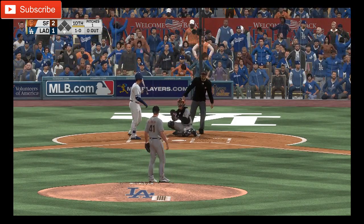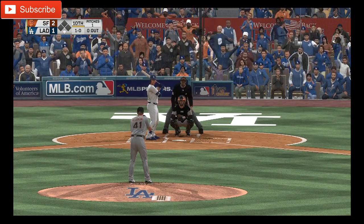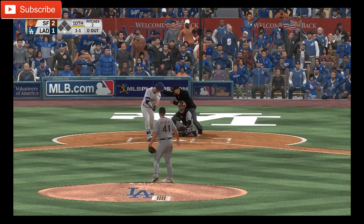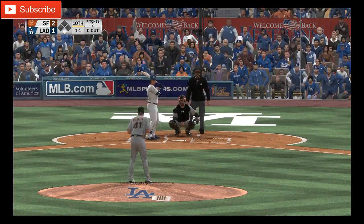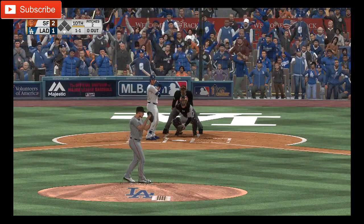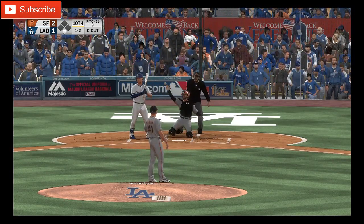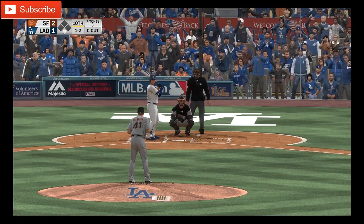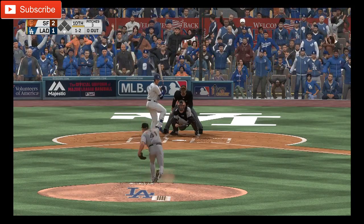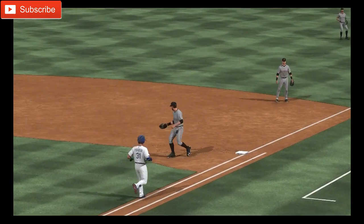And this one's not close. It's in the dirt for ball 1. Comes back with the cutter and gets it by him. 1-1 now. Here's the pitch. 1-2. Here he comes on a ball and 2 strikes. Swing and a miss got him reaching. The throw to first is in time. 1 down.